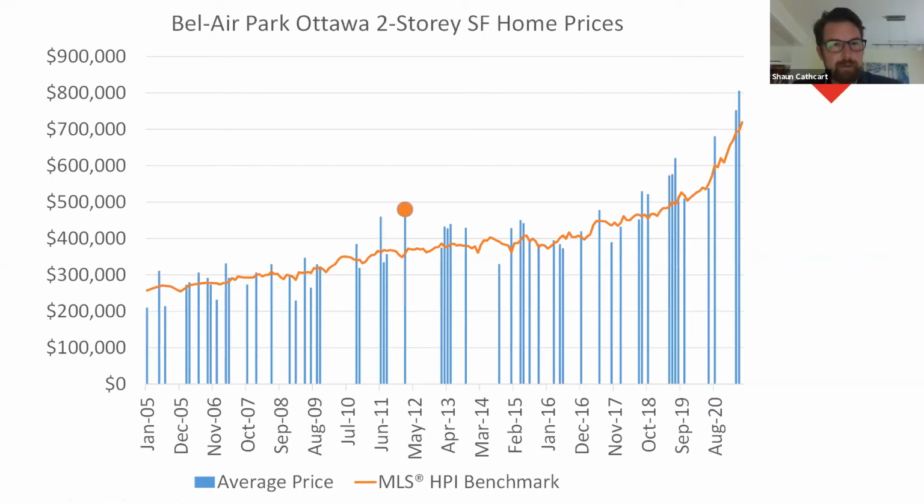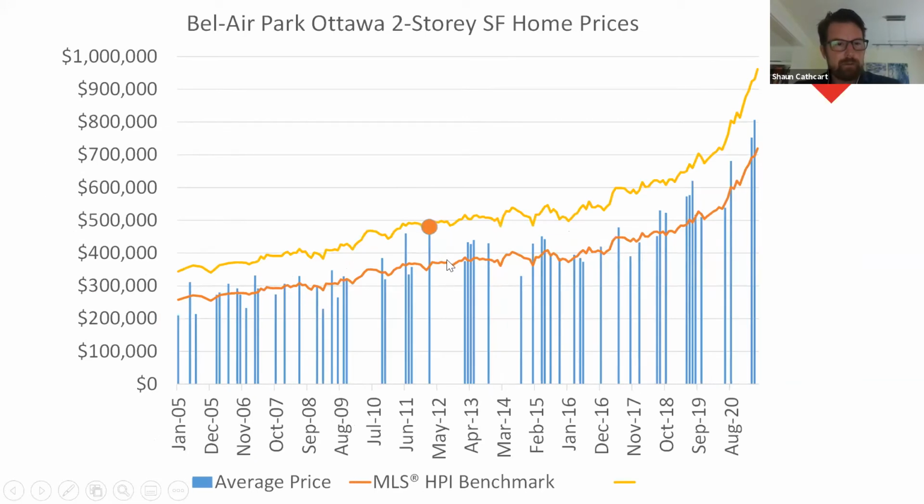So that's my house. You can see that it sits right atop this stick here because the average price in my neighborhood in February of 2012 was my house. So you can see that there's a difference there because obviously it was, you know, new roof, new windows, new doors, new garage. So what you can do is you can re-index this line to the previously known market price, which takes into account the difference between the benchmark and the actual property that you're talking about.